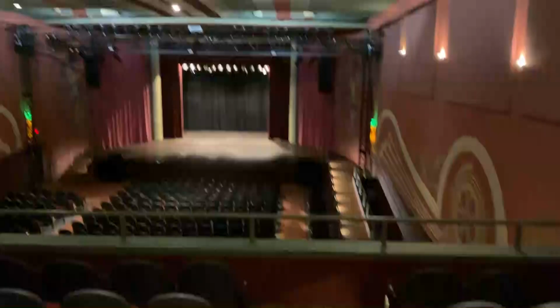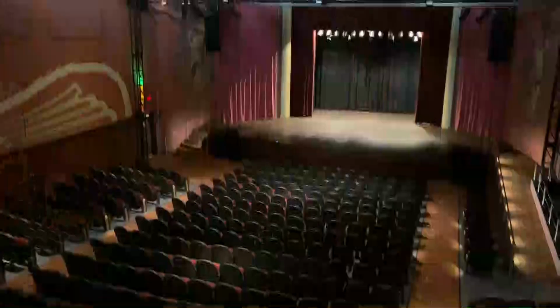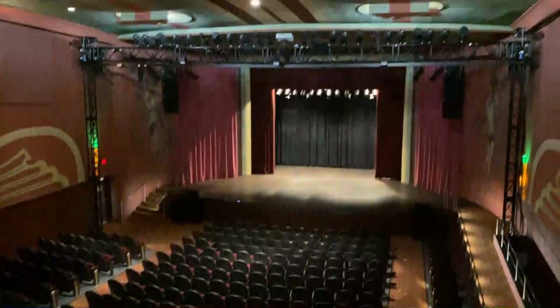This is the view from the balcony. If you come here, you don't have a bad seat anywhere. And in the 1990s, the city of Elizabethtown actually got together to try and restore the theater because it was dormant for a while. The city got it together, became a 501c3, and now it's public property.